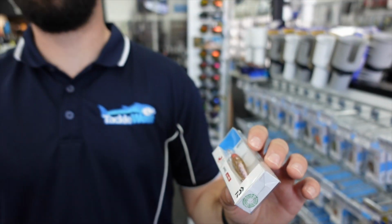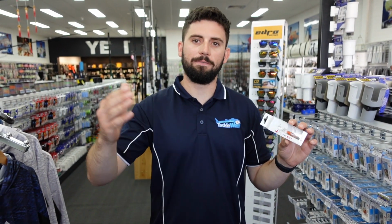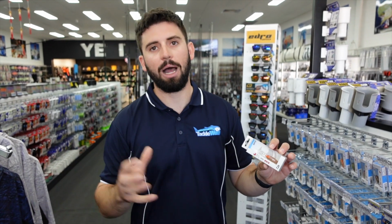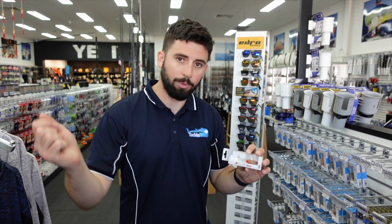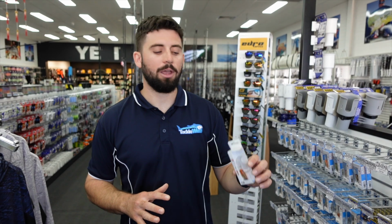You can work them again on structure, along deep sandy drop-offs is where I like to run them, and find the contour and get it to just dig through the sand and get that bib right down in the sand, puffing up dirt. You can really rip the rod tip, pause it, let it sit there, and it'll just slowly rise up. Really good lure.